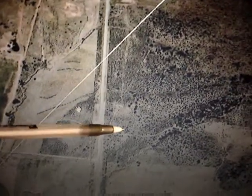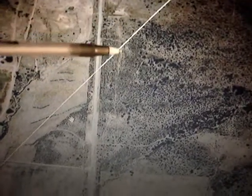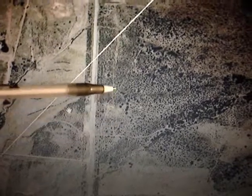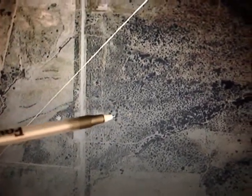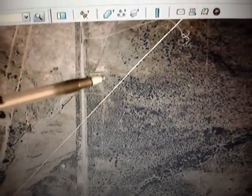But here is where I've been showing you. You can see this path here. I don't know. A lot of stuff you see from the air you don't see when you're there, but this could be a remnant of the original road. I'm not saying it is. But anyhow, in here, and right up in here, is where the killings would have taken place.